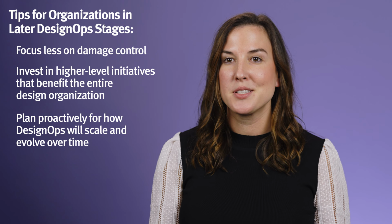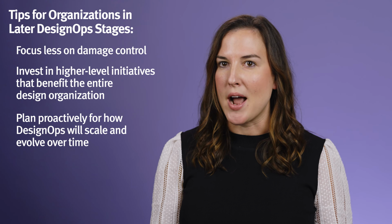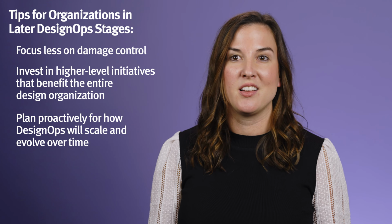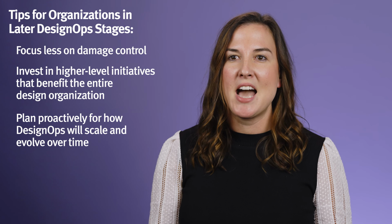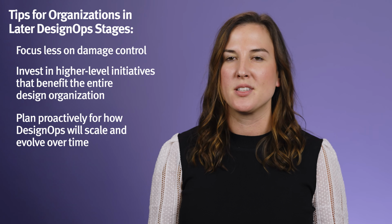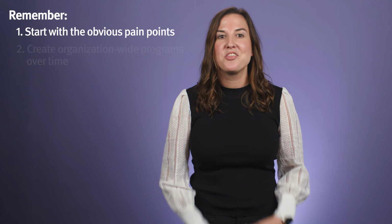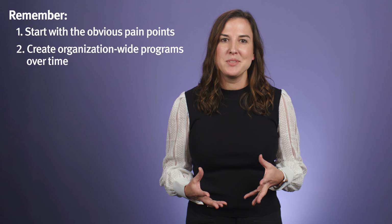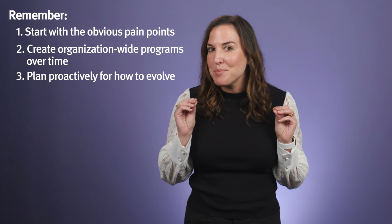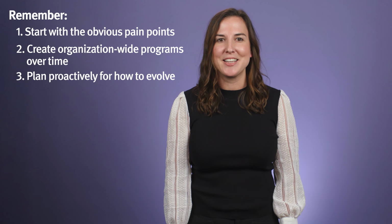DesignOps needs intentional design as well, so the team should eventually have its own programs for planning how to track and evaluate progress, how to evolve the focuses of their team within the context of business needs, and how to elevate their own leadership and impact to be parallel with other departments in the organization. If you start with the most obvious pain points, then create higher-level design-wide programs, and also think proactively about the design of DesignOps at your organization, you'll be in an optimal position to continue scaling and delivering impact.